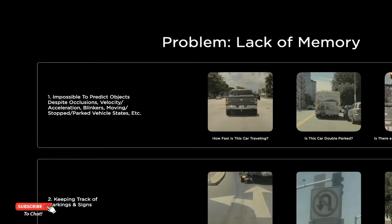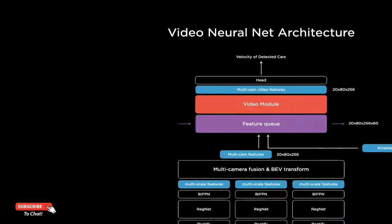Or for example, if I'm trying to predict the road geometry ahead, it's very helpful to know about the signs or the road markings that I saw 50 meters ago. So we try to insert video modules into our neural network architecture, and this is one of the solutions that we've converged on. We have the multi-scale features, as we had them from before, and what we are going to now insert is a feature queue module that is going to cache some of these features over time, and then a video module that is going to fuse this information temporally. And then we're going to continue into the heads that do the decoding.